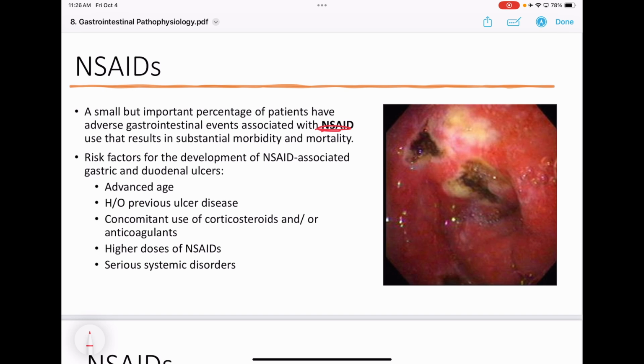However, this NSAID-associated gastric and duodenal ulcers can be associated with advanced age. So elderly people taking NSAIDs can develop gastritis easier. History of a previous disease, ulcers. Concomitant use of corticosteroids or anticoagulants can also lead to NSAID-associated gastric ulcers. High doses of NSAIDs, okay, you can overdose on these things. Gotta be very, very careful.